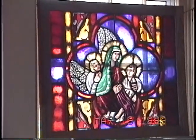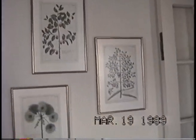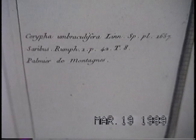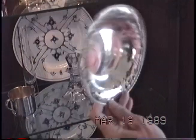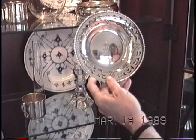This is an Altman right here. This is our original stained glass window, which we love dearly. This is our china. These are old French prints. This is silver. This is an antique piece from about 100 years ago. Sterling, has my grandmother's initials LBF on it.